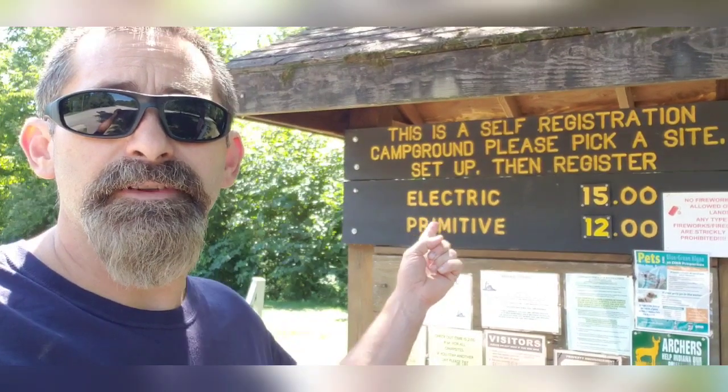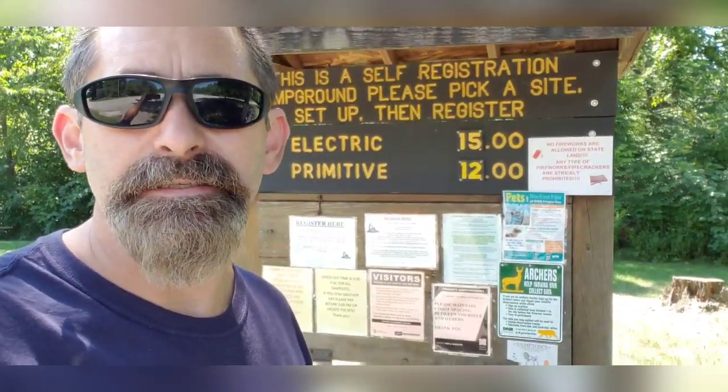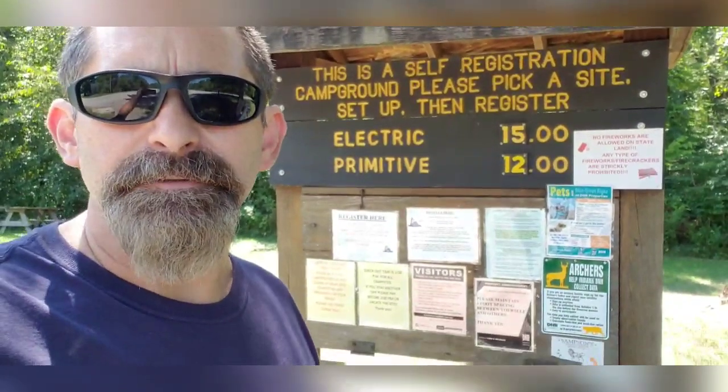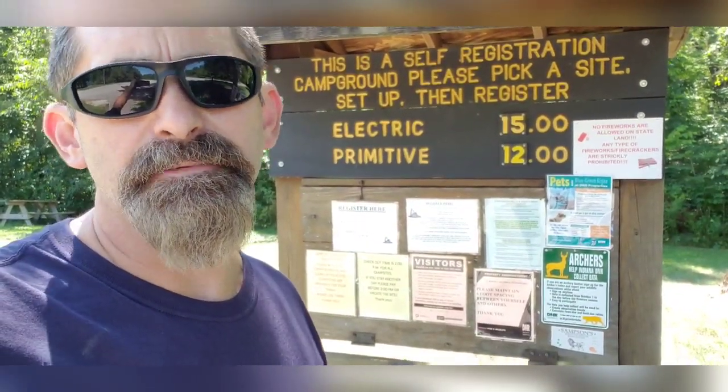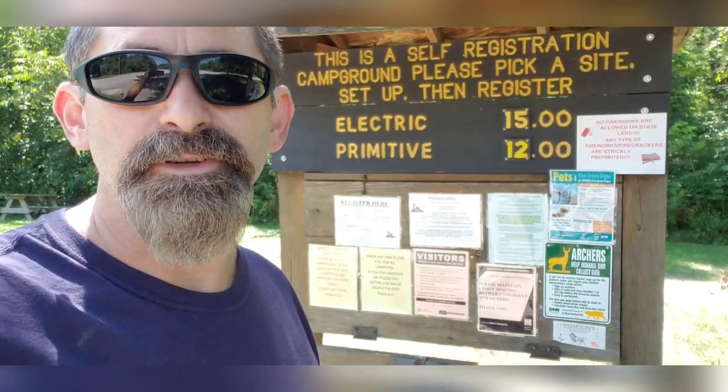Electric sites, $15. Primitive, $12. There are 61 sites that I counted, and I know that's a big number for me, but I think I'm right. Mix of electric and primitive. Primitive are all the way at the back. There isn't a map showing the lay of the land here, but you've got to keep driving for the primitive ones. Just keep going and going in there at the back end of the loop.